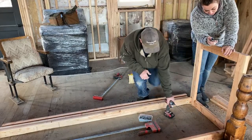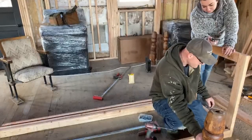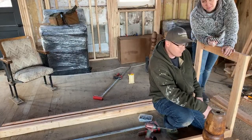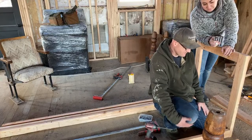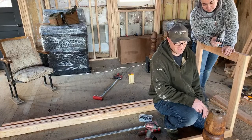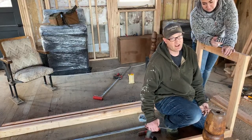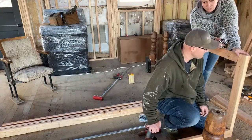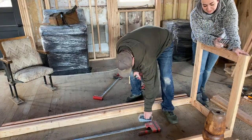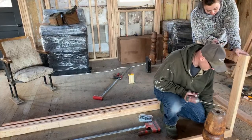Zeb, do you only use Kreg pocket hole screws? I actually countersink most of my stuff. With the 2x4s, I use the Kreg jig. I haven't found that they're any less expensive unless you get them online from Amazon. The pocket hole screws, that's all that Home Depot carries that I've found. I haven't seen another brand. Well, Zeb doesn't always use the Kreg jig when he builds, but in the case where we're building a piece for our home, it's worth the extra effort and screws. All right, I need your weight right here.